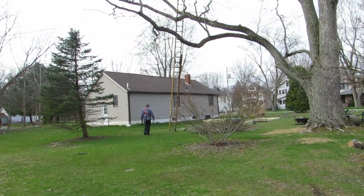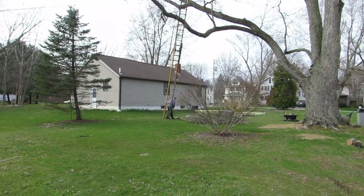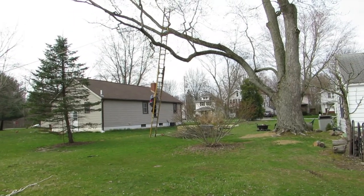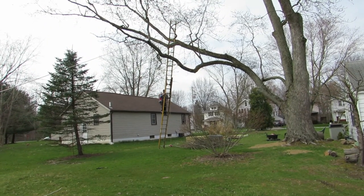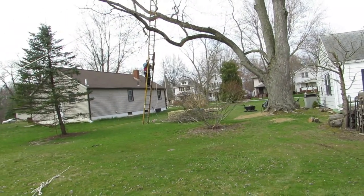But that ladder just makes me nervous. Him climbing that ladder makes me really nervous. All right, and there he goes, saying a prayer for my husband. Jeez, oh man. Which one's he gonna do first? Is he gonna do that big one first?